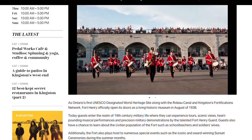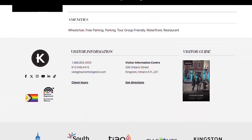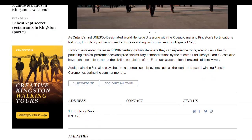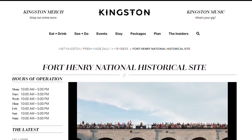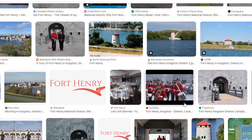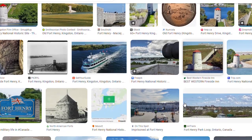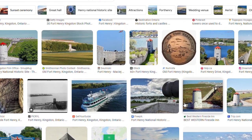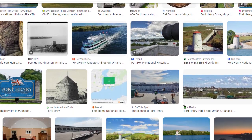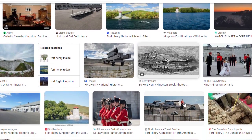Fort Henry was named after Henry Hamilton, the former lieutenant governor of the province of Quebec. Fort Henry offers a glimpse into Canada's military past, provides a range of activities and educational opportunities for visitors of all ages. Visiting Fort Henry is something you must do when you are in Kingston because it is a crucial part of the city and the nation's history.